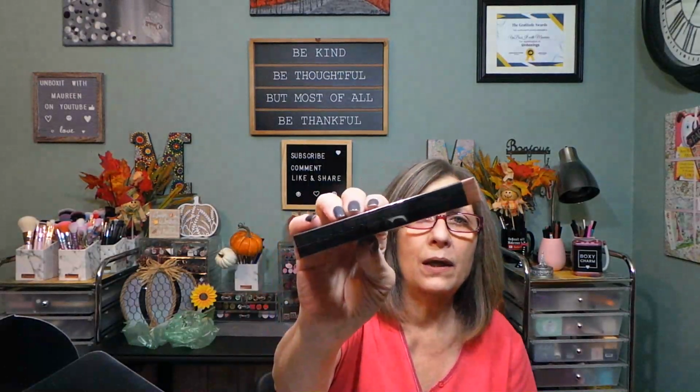Then we have here a lip liner in toffee. I'm not going to open that. You can see the color. I don't know if I'll keep it or share it, honestly. I don't even see that on here. So it looks like we have some extra goodies thrown in here.